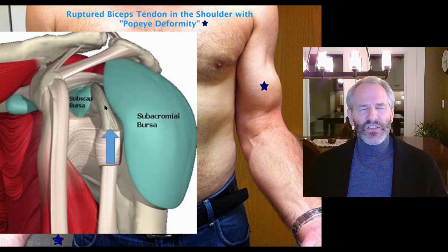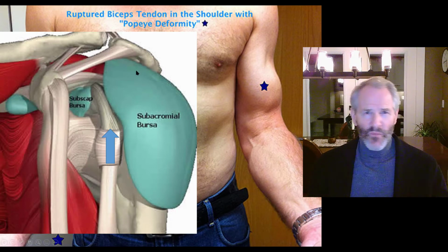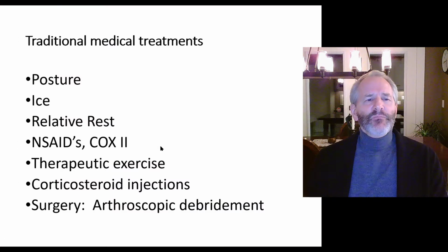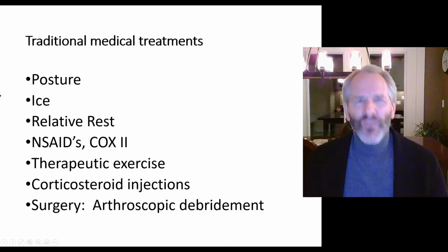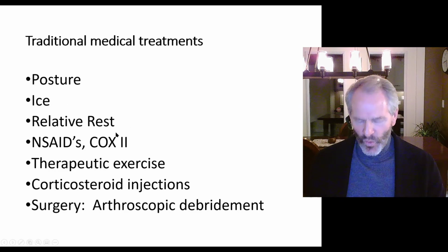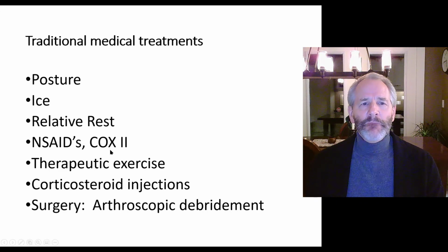So rotator cuff disease, there's a whole bunch of things contributing to it. There are many things that may be sore in the neighborhood. Typical treatments, again, we're hard on posture, ice, relative rest, exercise selection, so important. Meds aren't a big thing for us when we treat people with rotator cuff disease. Therapeutic exercise and corticosteroid injections commonly done.